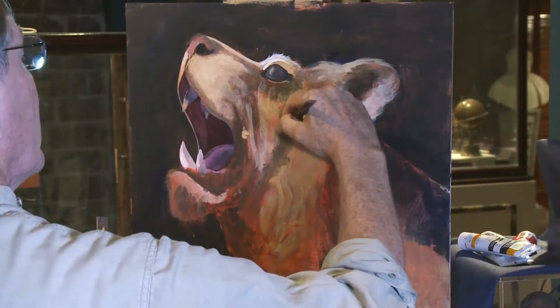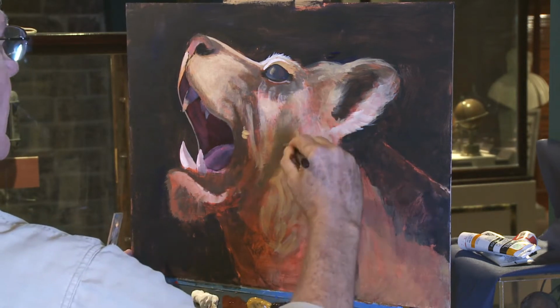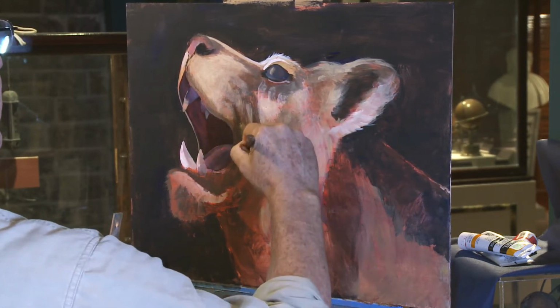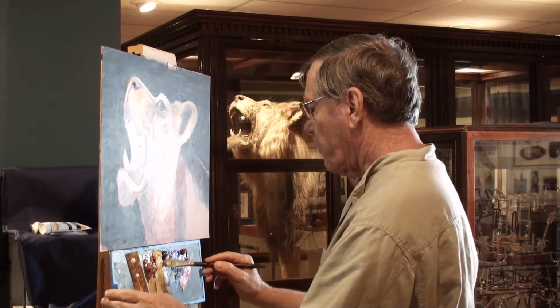I think too much of this red is showing through. I think that's one of my problems here. It's bothering me. So I'm going to keep working and putting opaque colors on here.